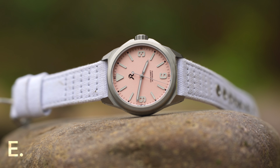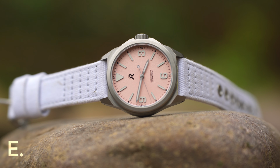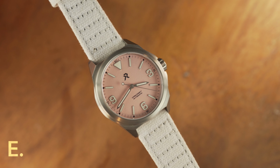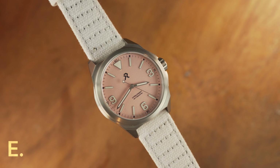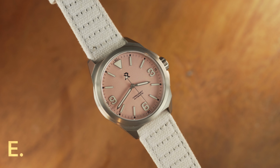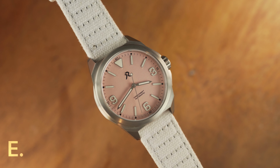When the pink Resolute arrived, it was attached to this white canvas strap, which was a further step into a territory where I would not normally venture, ever. Much head scratching ensued, and a trip to my strap box had me test various options. That is until I put it on, gave it a chance, and realized that, you know what, it looks much better on the wrist than I first suspected.